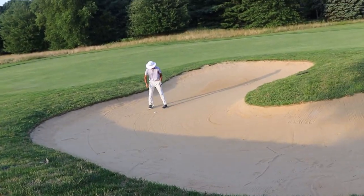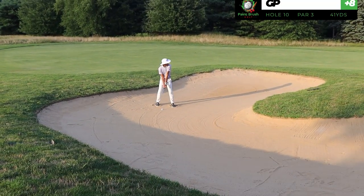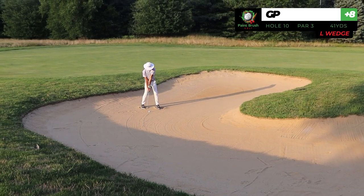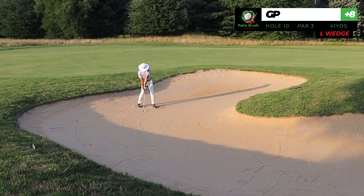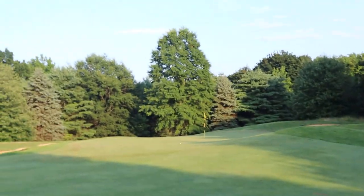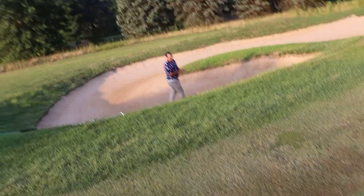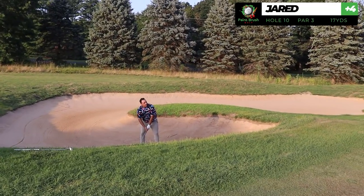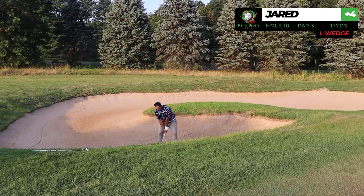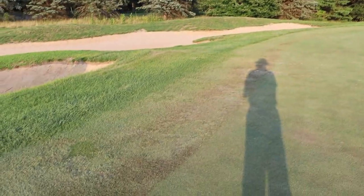All right, GP with a little sand opportunity here. That's what he's looking at, hitting 2 on this par 3. Looks pretty good to me. We're on that front edge. Great shot, get all the way back there. Let's go, nice shot. He's got a good opportunity to save par there. All right, bunker shot. Oh, man. Bunker to bunker.